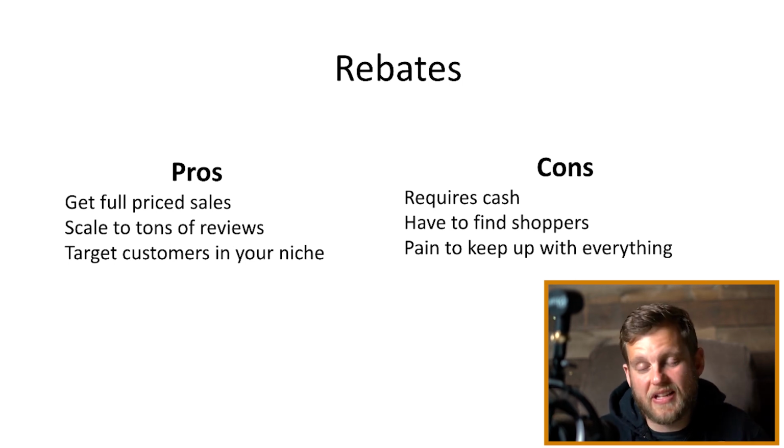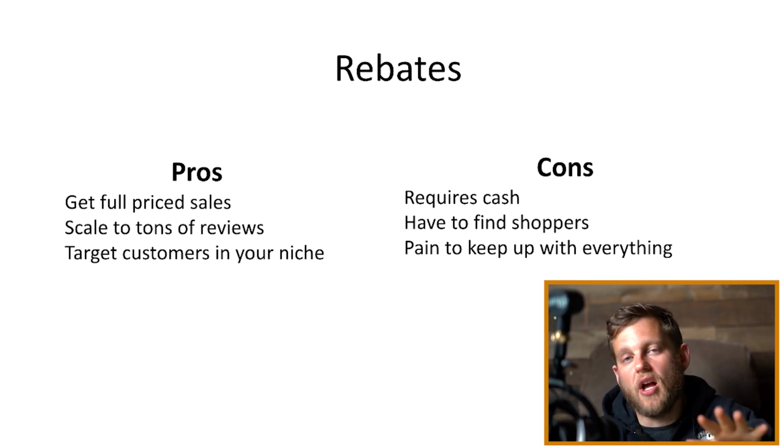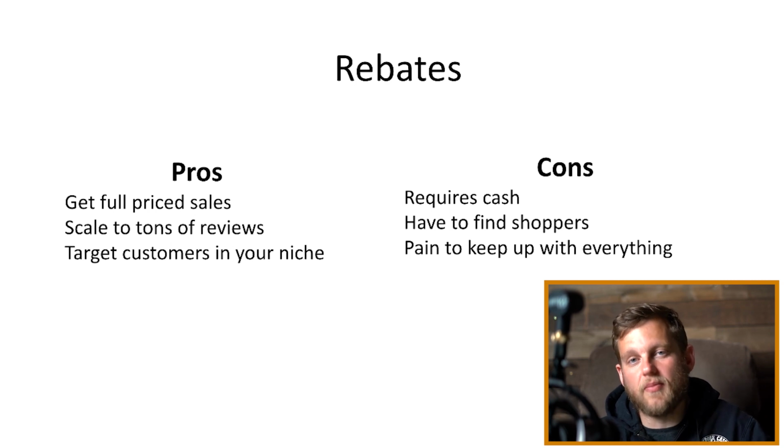But still, I think rebates is a really incredible thing. And all of the big sellers that I know that are crushing it on Amazon are using some type of rebate cashback program to drive sales for their business, to help them get reviews and to rank on Amazon.